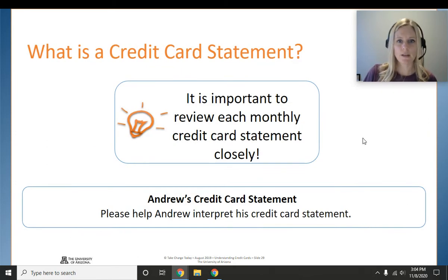The credit card statement is going to come in the mail every month, and it is important to review it and look it over closely. Why? You want to check for errors mostly. You want to see if someone's stolen your credit card number and you didn't even know about it until you see that there's some crazy fitness center in North Carolina that suddenly you're paying $300 to. Real true story. But also just to make sure that maybe you haven't been double charged accidentally or things like that.